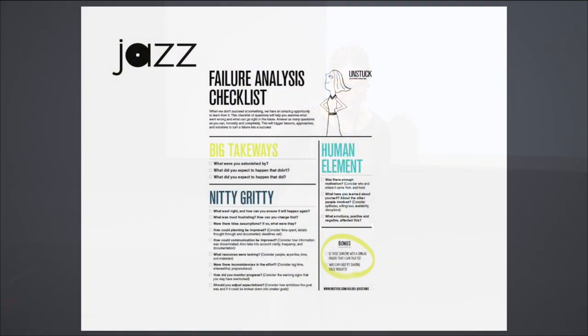I wanted to share this failure analysis checklist because it's really helpful to me. And I think what's key here, you can download this from unstuck.com, but some of the big takeaways for me are, and what they identify as big takeaways, what were you astonished by? What did you expect to happen that didn't? And what did you expect to happen that did? Failure doesn't have to be a bad word, especially in the digital space. All you can do is learn from your mistakes and keep going.